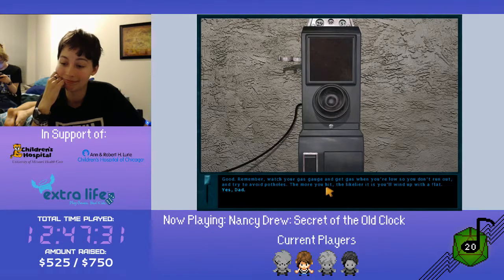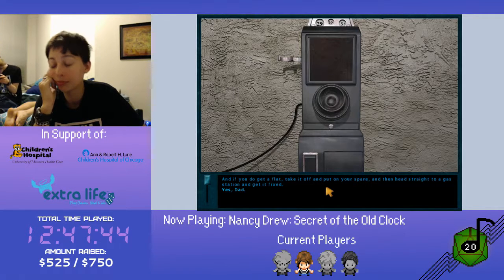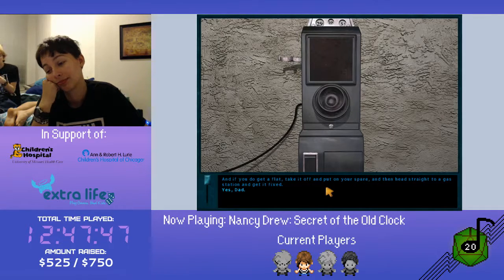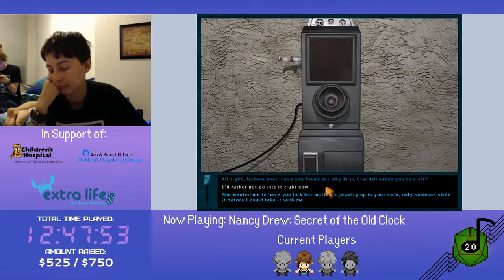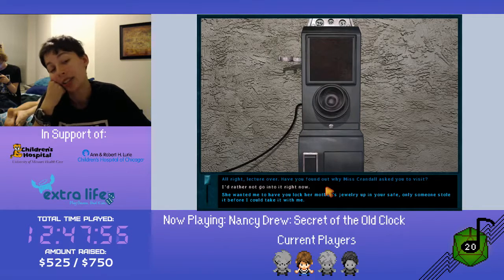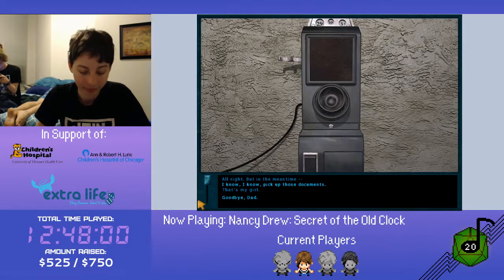Good. Remember, watch your gas gauge and get gas when you're low so you don't run out. And try to avoid potholes. The more you hit, the more likely it is you'll wind up with a flat. Yes, Dad. And if you do get a flat, take it off and put on your spare, and then head straight to a gas station and get it fixed. Yes, Dad. All right, lecture over. Have you found out why Miss Crandall asked you to visit? I'd rather not talk about it right now. All right, but I'm not going to take up more time. Pick up those documents. That's my girl. Goodbye, Dad.